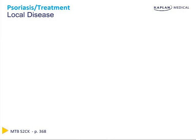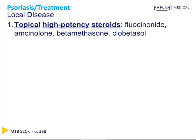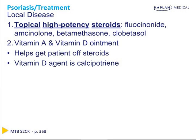Psoriasis treatment is by far the most complicated of all treatments in all of dermatology because you have to start out with a lot of steps. Localized disease is treated with topicals. Psoriatic disease is never treated with oral steroids. It's just not. Topical high-potency steroids like fluocinolone, triamcinolone, betamethasone, clobetasol. But like steroids anywhere, they become complicated from adverse effects. They atrophy the skin. They take skin and they melt it, and they turn the amino acids of collagen into sugar. So to get you off of steroids, we use vitamin A and vitamin D ointments to help get the patients off of steroids. The vitamin D agent is calcipotriene, like vitamin D3, tri-3-ene, calcipotriene.